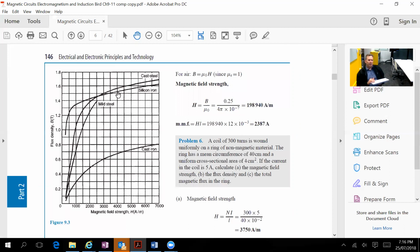So there's different materials, and we can see here we get an effect called saturation, where after we provide a certain number of amp turns per meter, eventually we start to flatten out, and the material doesn't enable us to build much more flux density. So cast iron is flattening out earlier than mild steel is, for example. So these curves get pretty flat eventually. Then we say saturation has occurred.